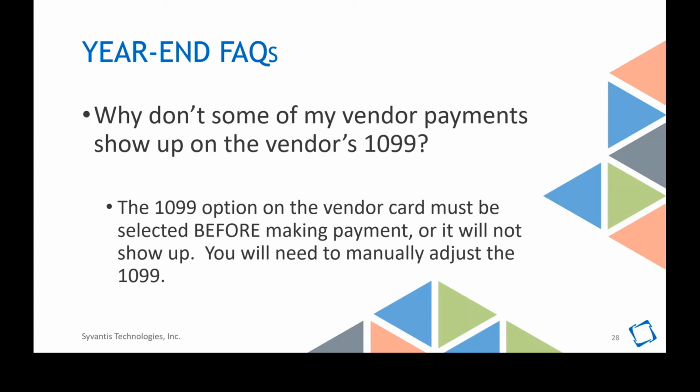For example, we all know that S corporations, any corporation, you don't have to have 1099s for, right? So corporations don't require 1099s, and if you're incorporated, you don't have any sort of requirement for even tracking them at all in the system.